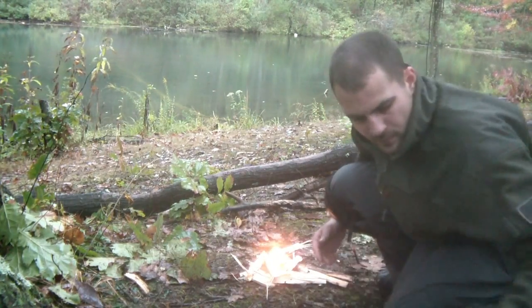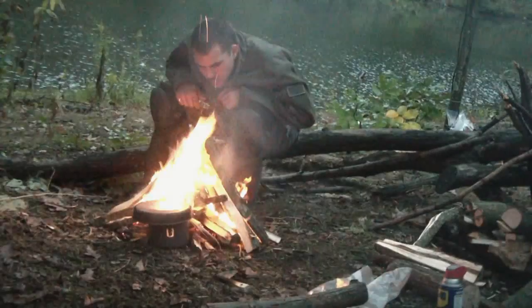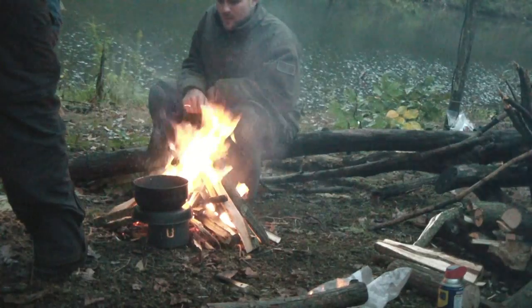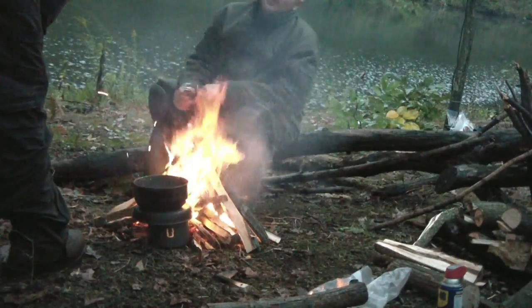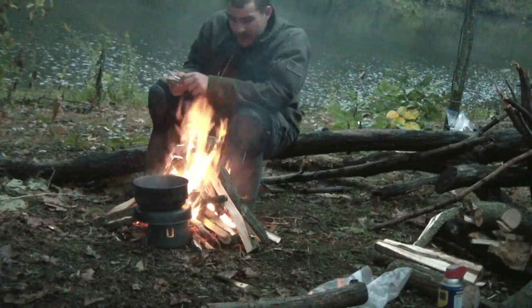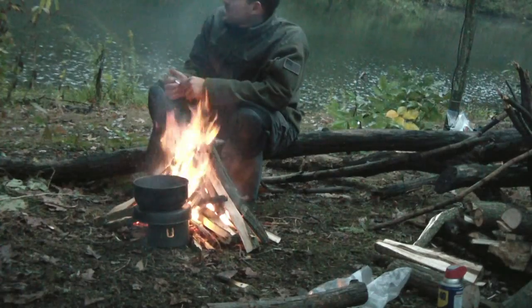There we go. Oh, dude, even better. Can I do that? Probably, unless the other one slides off. So, we got the fire started. Just messing with it right now, man, trying to get it to go.